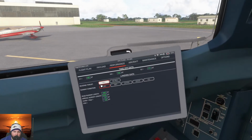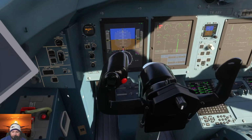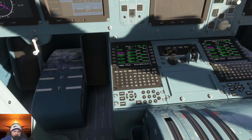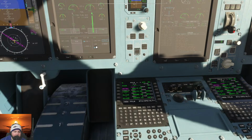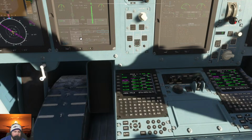We'll give this tug a couple of minutes. If it doesn't show up, we'll just ditch it like we've done before. Alright, comms are good. Transponder is on standby, that's fine. TCAS is on auto. Traffic above, weather we have on. Well, that's good.